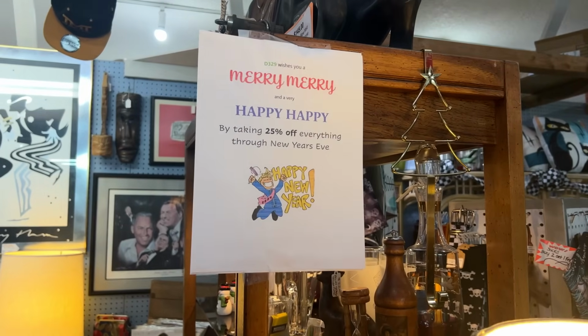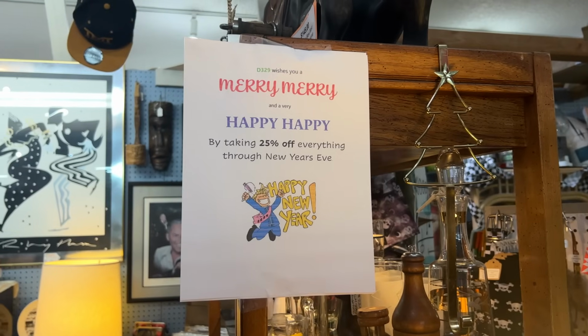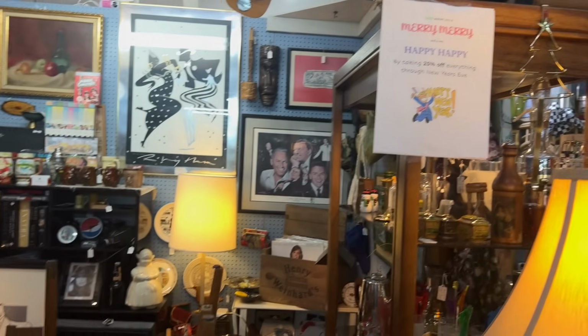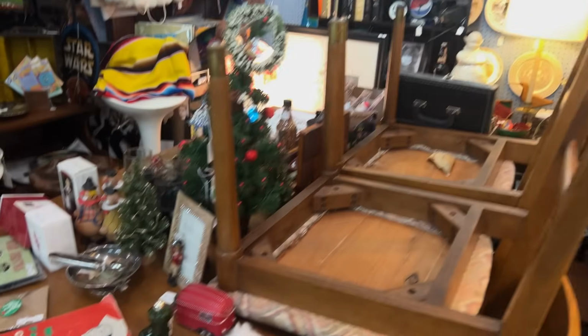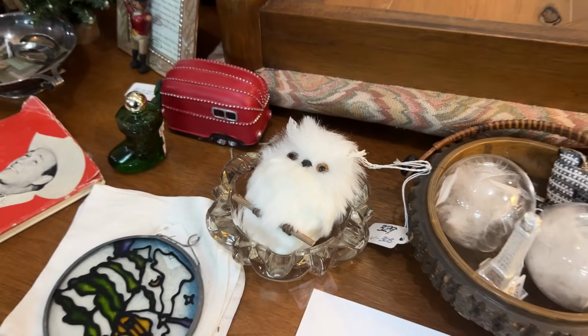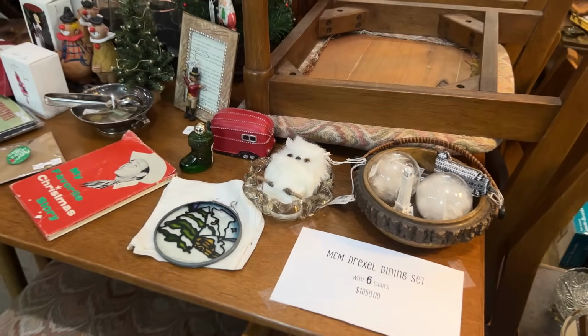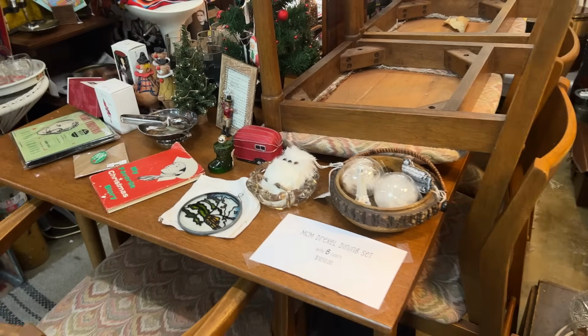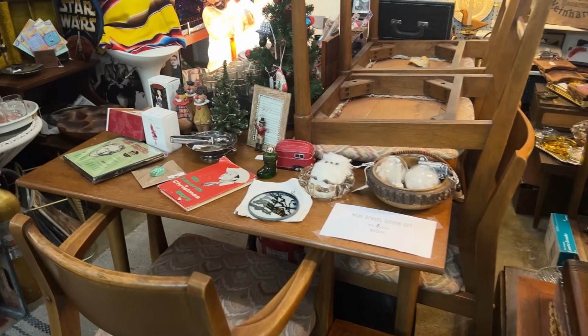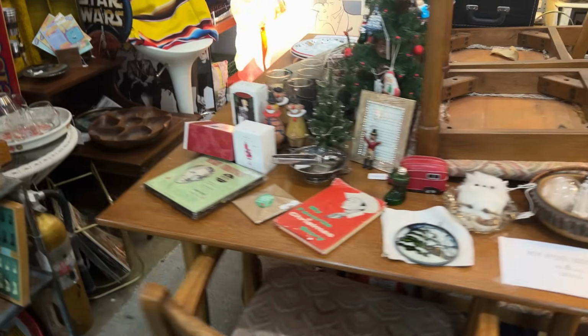Oh, well, I like the look of this booth, and they're offering 25% off everything in here. So let's take a look and see what they have. First of all, of course, he's a hoot. But let's take a look back at this amazing mid-century modern Drexel dining set. Six chairs and the table. They are asking $1,050 for it.